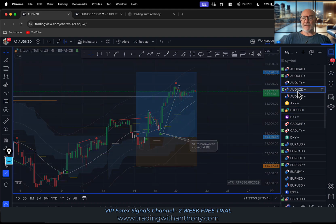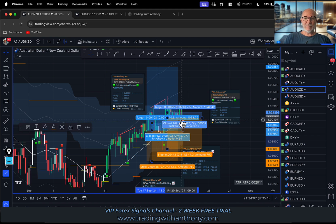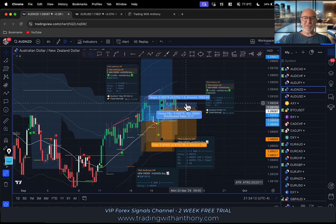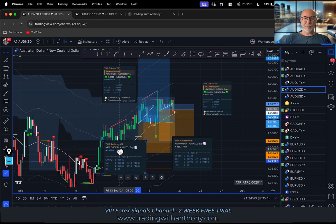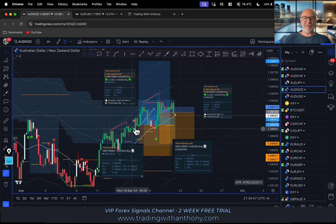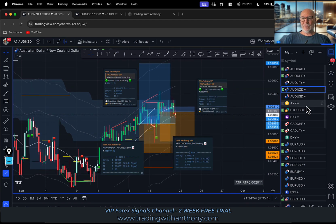Okay, Aussie Kiwi, a buy. I closed early to secure profits. Got in again, and we closed this one early as well. Okay, so the first trade was closed here, and the second trade was closed there. This one could be an interesting option for Monday. Okay, it's trending. Nice little pullback, so that could be a consideration into the new week.